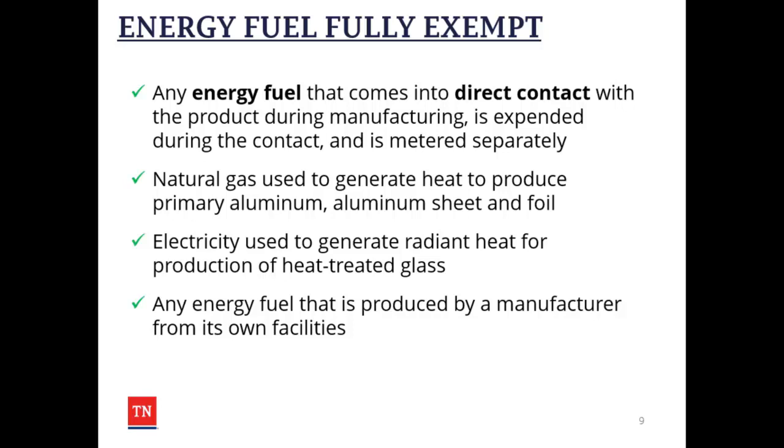There are certain energy fuels that are fully exempt from sales tax for qualified manufacturers. These include any energy fuel that comes in direct contact with the product during manufacturing, is expended during the contact, and is metered separately. Natural gas used to generate heat to produce primary aluminum, aluminum sheet, and foil. Electricity used to generate radiant heat for the production of heat-treated glass, as well as any energy fuel that is produced by a manufacturer from its own facilities.